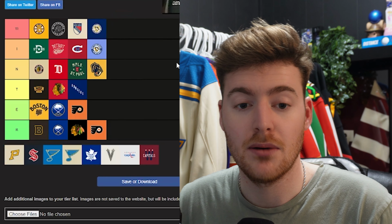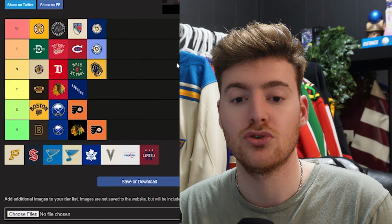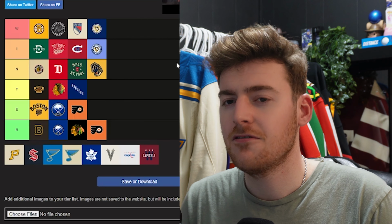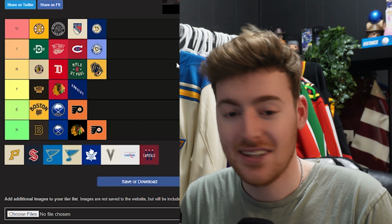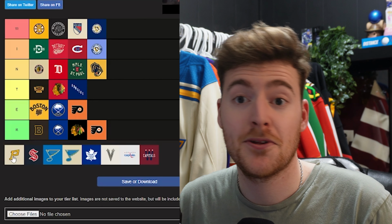Next, we got the Pittsburgh Penguins logo from their 2011 Winter Classic. This thing's going up in W. I love this logo so much. The off-white, the blue, the fact they threw a scarf on the penguin is just insanely awesome. That thing is perfect.